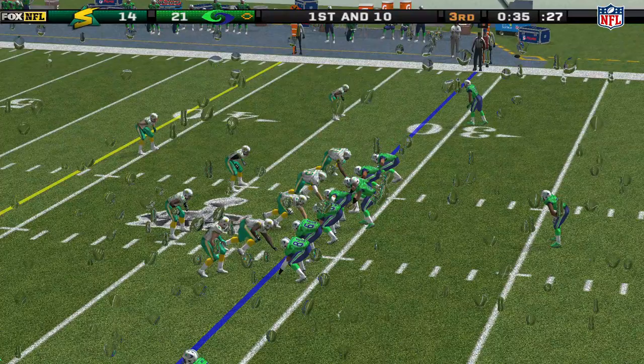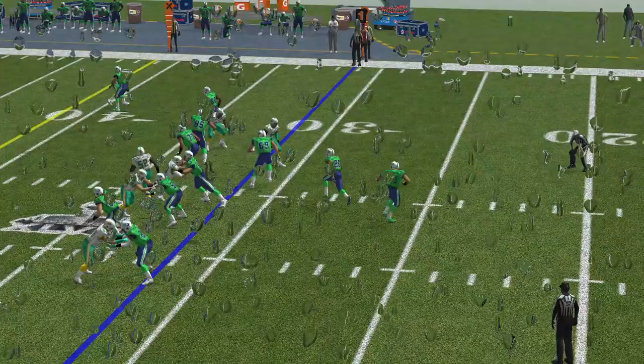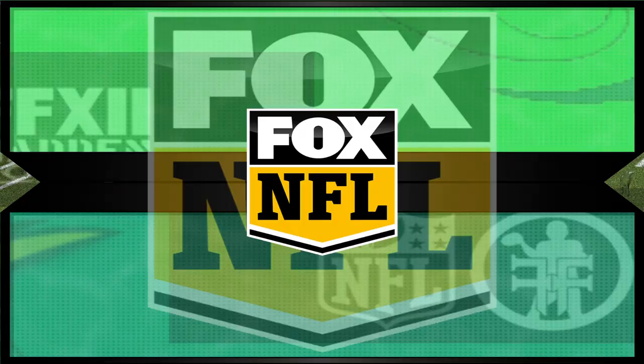With a man in motion. Hands it off to the back. They go in to spot this one at the 37. The tackle is his fifth of the game.